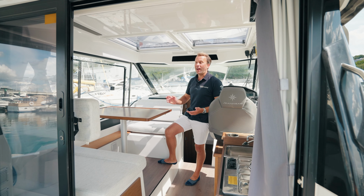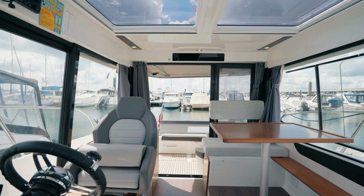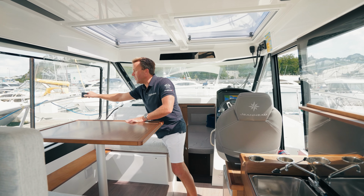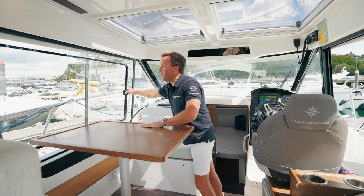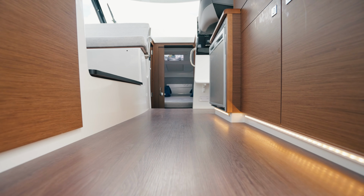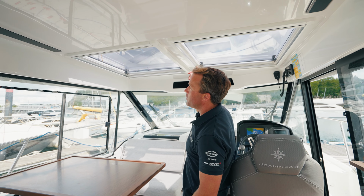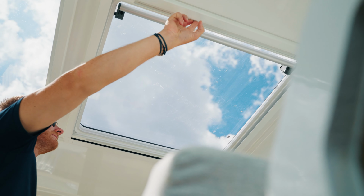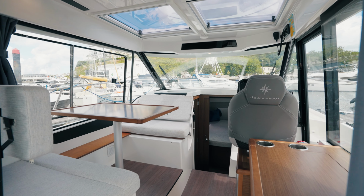We've moved inside and there's loads of light, great visibility. You've got these huge windows, port and starboard side. On the port side, you've got the ability to open the window, which is really nice to get a bit of fresh air in. And then you've got these two massive skylights, which also let loads of light in. You can close these off, you've got blinds in there and mesh, so you can still let some light in, or if in the evening you want to make it dark, you can fully close those off.